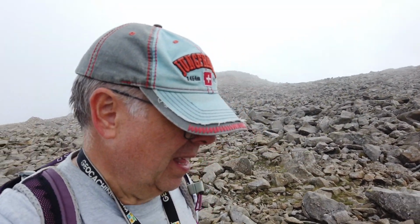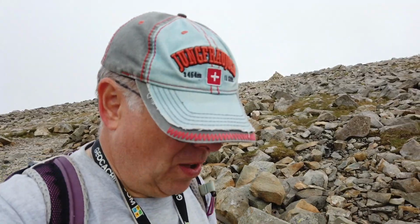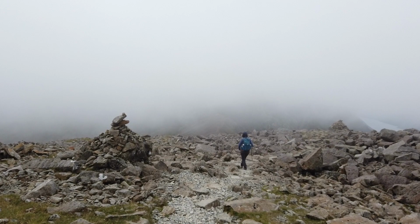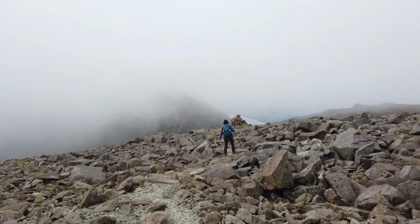We're literally ready to go back down because it's very cloudy, and ultimately whatever we do we want to be safe. Let's see where this leads. That's where we've got to aim for. So Scafell Pike is the highest mountain in England and the highest Wainwright. Scafell is the second highest Wainwright in the Lake District, hence the reason why we want to do it. Thank goodness for these cairns, because when the mist comes in, all of a sudden your route isn't looking so good.